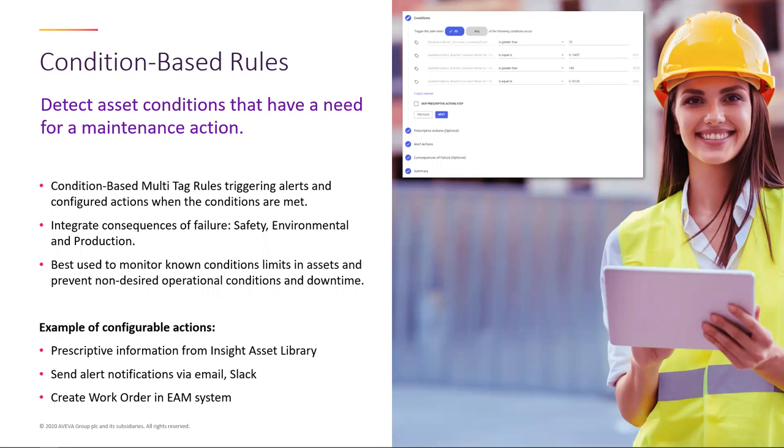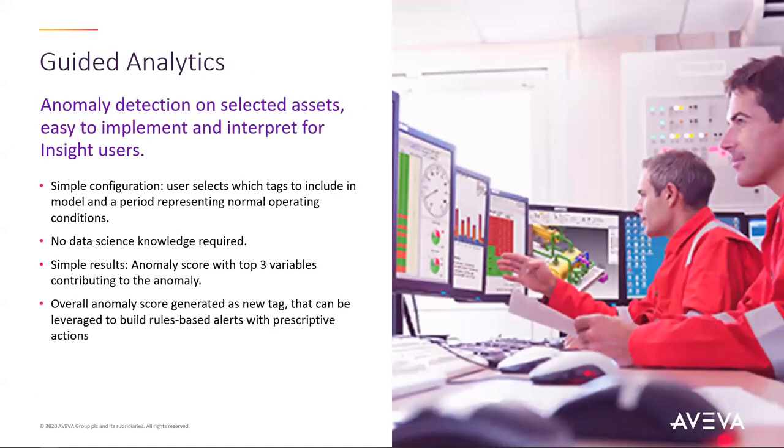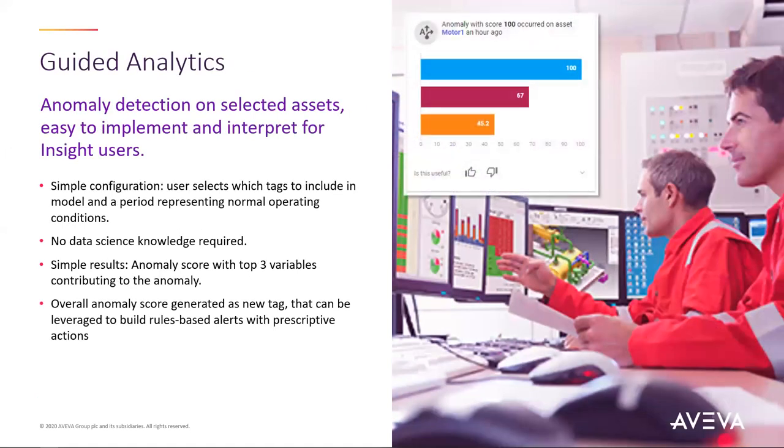So that's condition-based. Moving up the food chain, you have the guided analytics. And I'll talk a little bit more about this because Larry and I just finished a 90-day pilot with a very large customer just a few weeks ago. So I can talk very confidently about the tool.